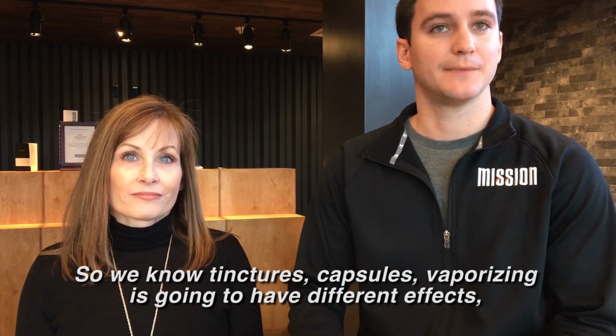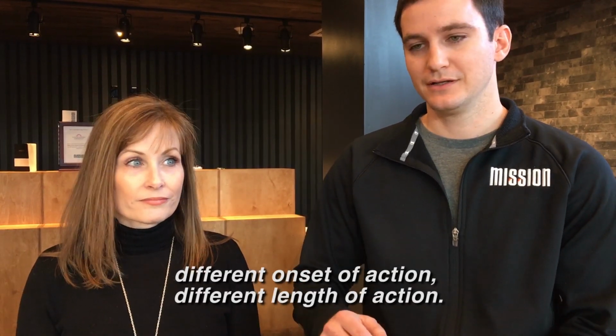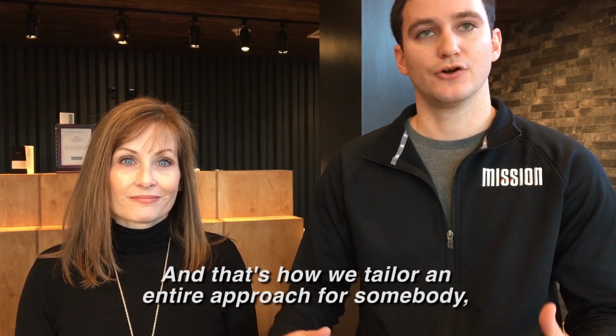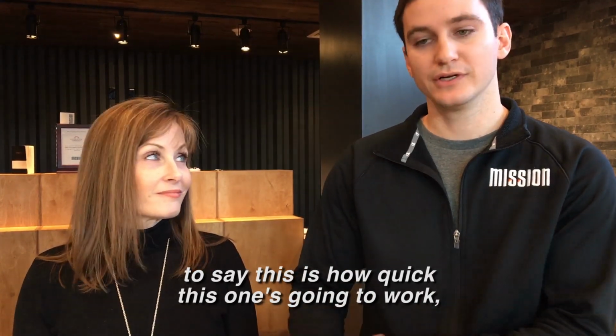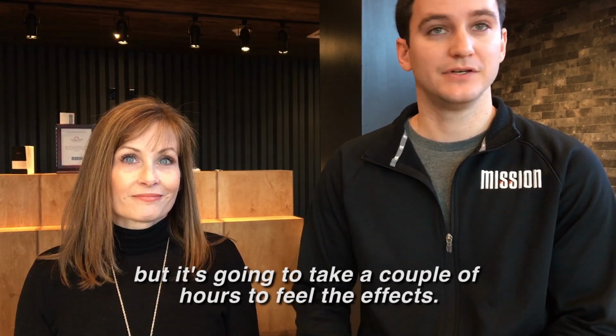So we know tinctures, capsules, vaporizing is going to have different effects, different onset of action, different length of action. And that's how we tailor an entire approach for somebody. We say, hey, this is how quick this one's going to work. The capsule is going to last the longest, but it's going to take a couple hours to feel the effects.